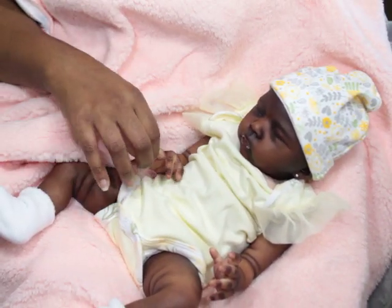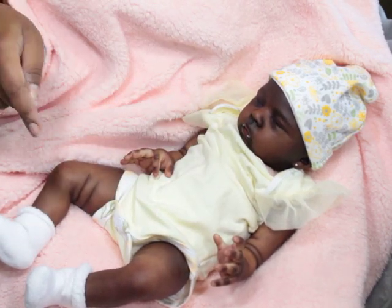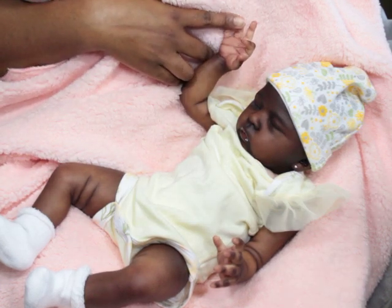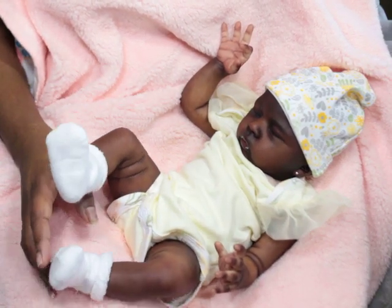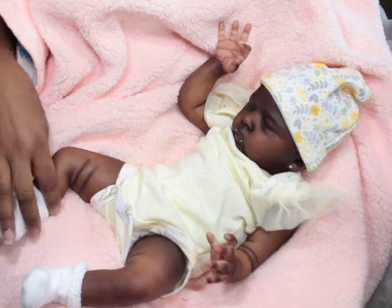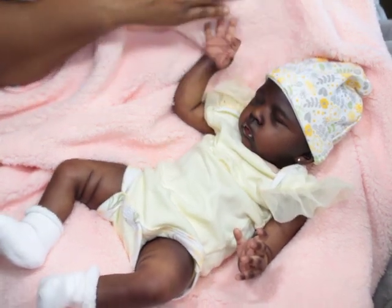I was wanting to change her clothes, but I just really love her in this yellow and I'm not sure if I want to change her out of the yellow just yet. Yeah, she's just really a cute little baby. I was just looking at something. Sorry. But yeah, she's a really cute baby. So I do have a name for her.